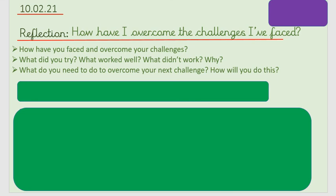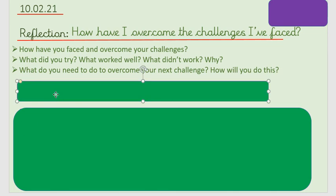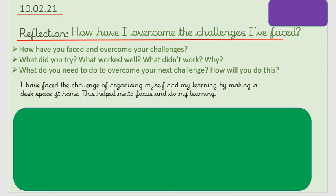Okay, so you're going to use this page to write your reflection. This might be something that you start off by writing: How have I faced the challenge of organising myself? I have faced the challenge of organising myself and my learning by making a desk space at home. This helped me to focus and do my learning.